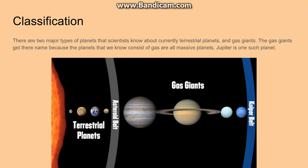Classification. There are 2 major types of planets that scientists know about. Currently, there's terrestrial planets, which are rocky-based planets like Earth or Mars, ones whose cores are definite rock and their outer shells are as well. And then there's gas giants, whose cores could be rock or they could be gaseous, and their outer layers are all gaseous. That's why they get their name. That, as well as their size. All gas planets are generally quite large in comparison to terrestrial planets.